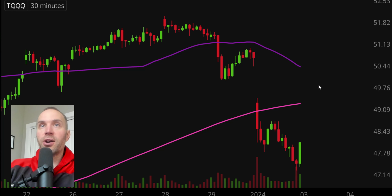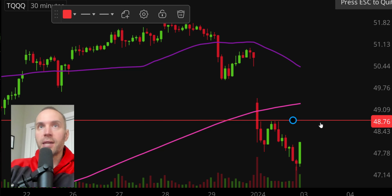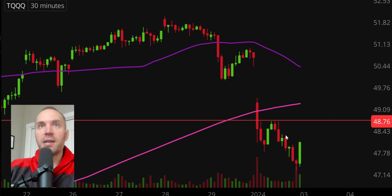If this thing does carry upwards, then the first key level of resistance in my mind that stands out right here is that level of 48.75. And if the price can push up through there, next key level after that would then be right around that pink line there, the 200 period moving average. So I'd keep an eye on those couple of areas from a resistance standpoint.